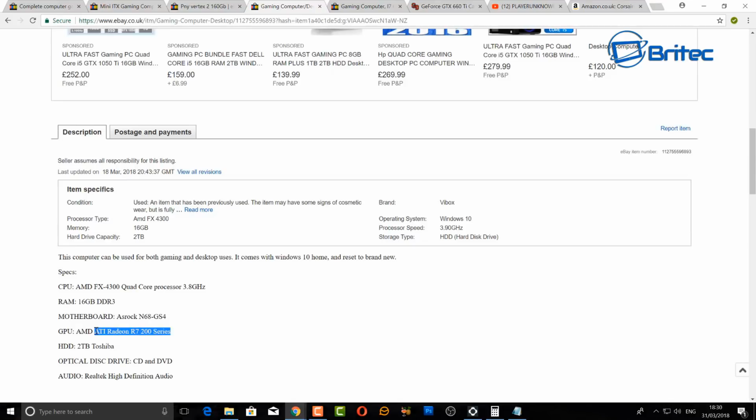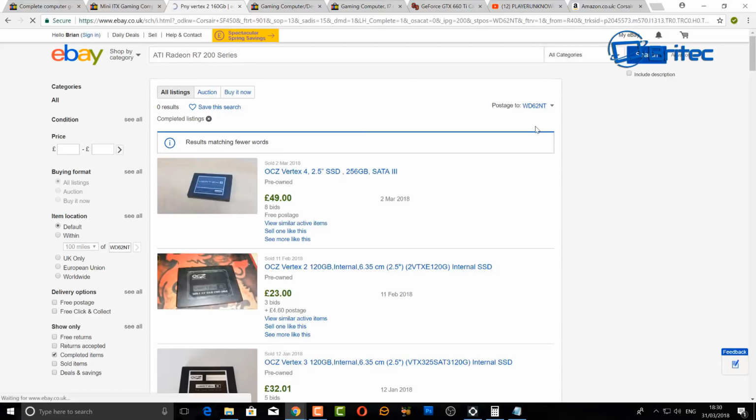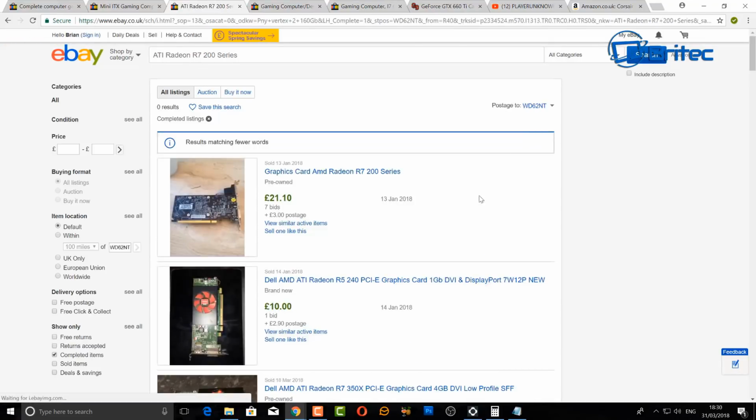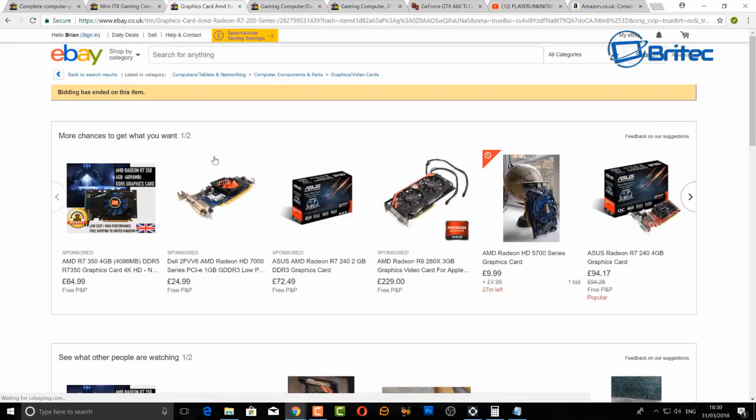He's asking you to make offers for that system as well. The RAM is probably the most expensive part at the moment, but as soon as the bottom drops out on that, it will lower right down. And there's the graphics card listed there at £21.10. And you can see here the original listing.